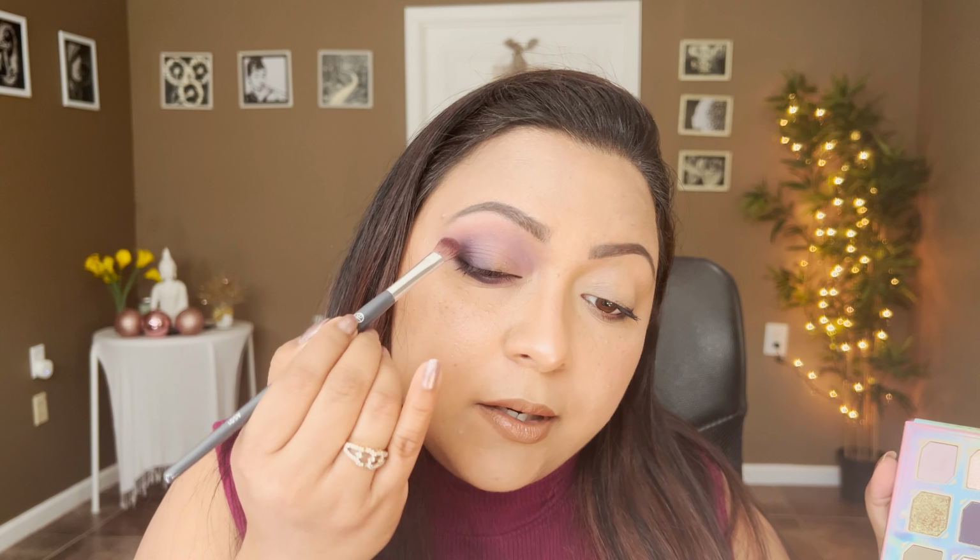But I definitely wanted a gradient. I'll start with a deeper shade on the outer side on this eye so that you can see the difference. Oh, so pretty. Okay, I'm gonna go with the other brush, the round buffing brush with no additional product because I don't even know what to do. I want to do Exhilaration and Elatedness together and see where it takes us. Oh my God, it's so pretty.